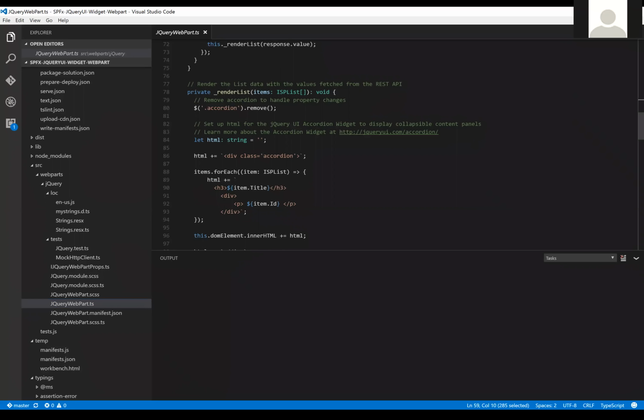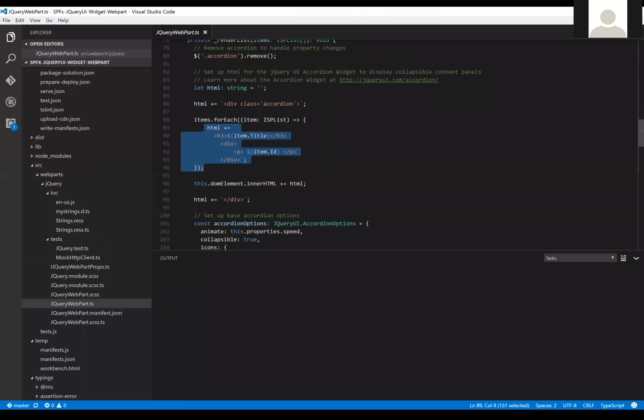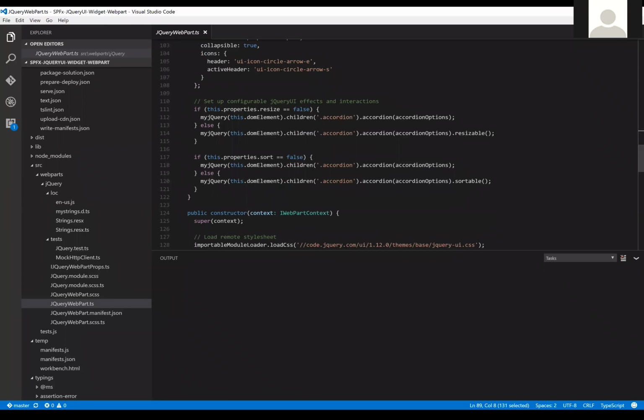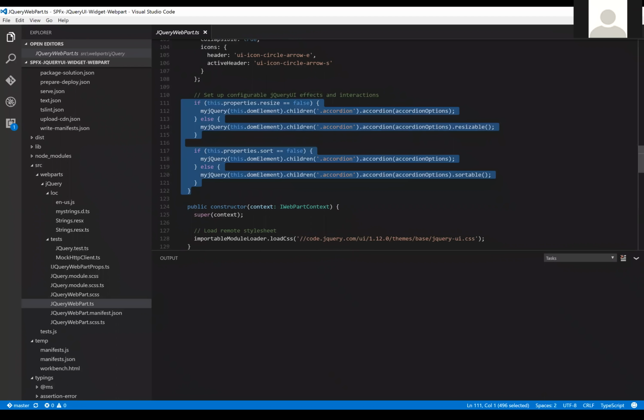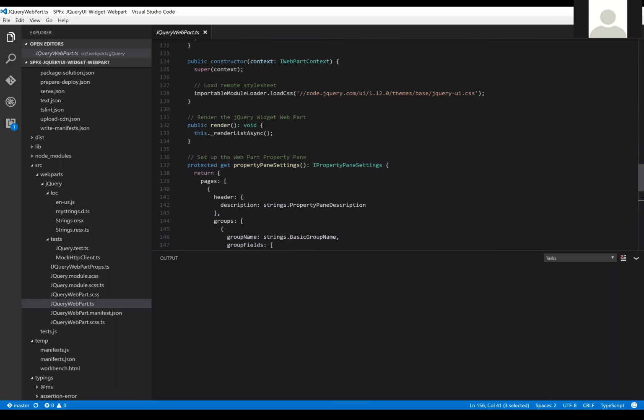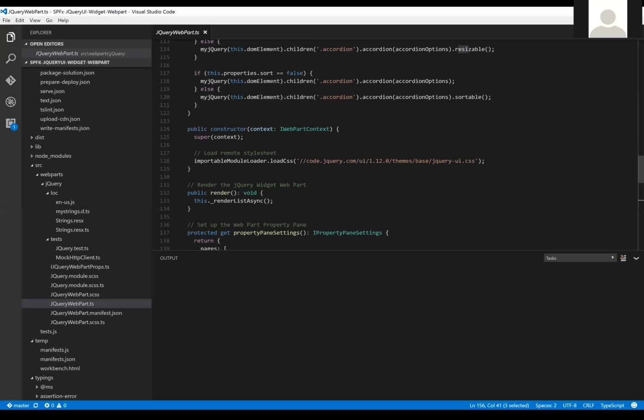Moving down through the code, one of the key differences you can see is that instead of the static HTML I used in the template from the past example, I actually have that in my render method. I have that all right here for me. I'm just creating these elements dynamically to enable that to happen. Then I have my effects and interactions that I'm setting up right here. As part of the property pane, I'm setting up some effects and interactions, and we can see those down here in the property pane. Here's my toggle for sorting, here's my toggle for resizing, and there's my toggle for the speed that you saw a moment ago.